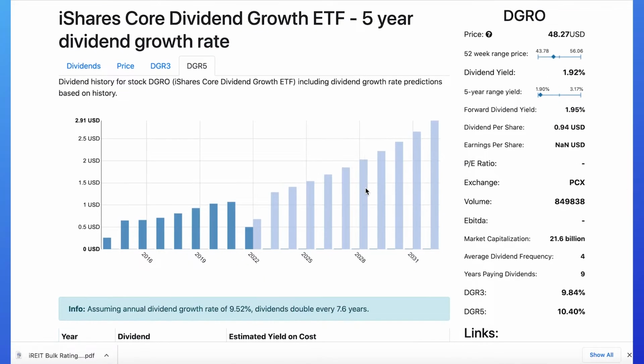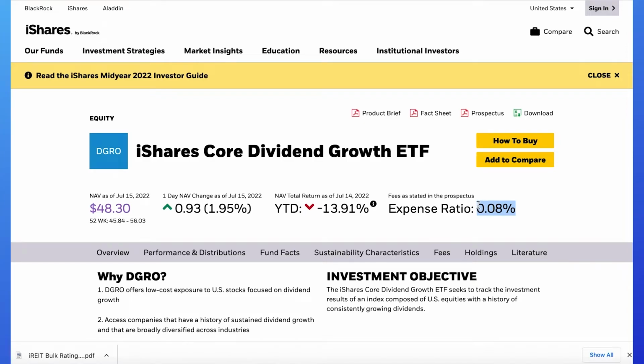For the past 5 years, the dividend growth rate has been 10.4% each year, which means dividends double every 7 years. With consistent and increasing dividends, let's look at the expense ratio, which is a low 0.08%. This means you would pay $79.71 for a $10,000 investment for 10 years owning DGRO. If you're looking for a higher yield, albeit a bit riskier, DGRO is a great option.